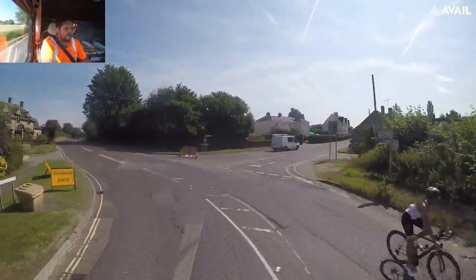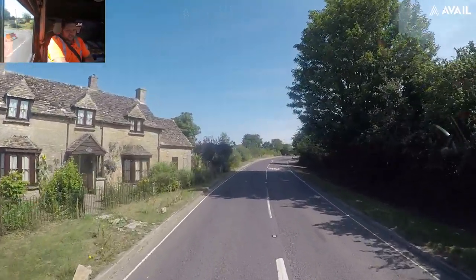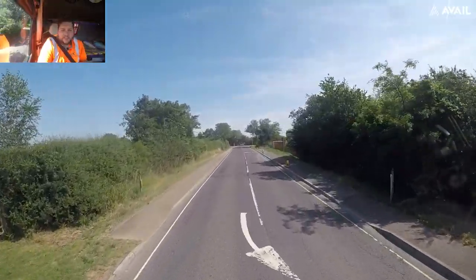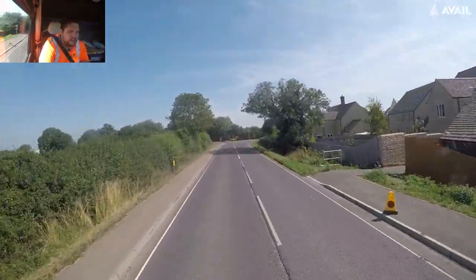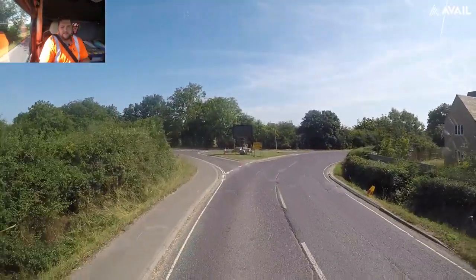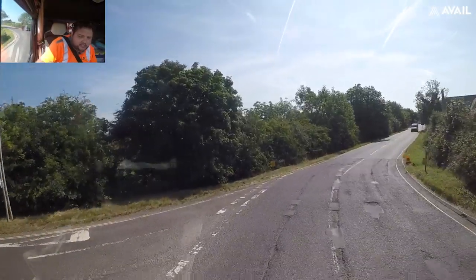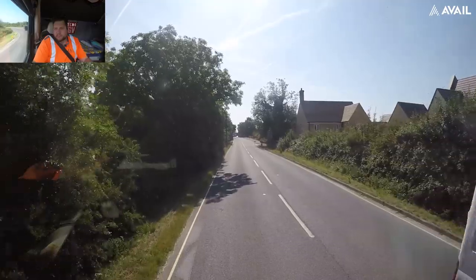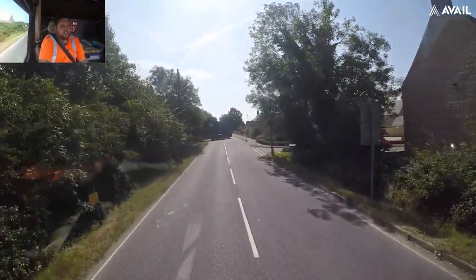Diversion right, road ahead closed, access only. That's cool, I want to go this way. Right, where's gate G? I think it's right, and then it's on the left. Yeah, it is. Sat nav is telling me to turn left. But like I said, I think it's around here and then on the left hand side, where that lorry is coming out of. Yes, it is.